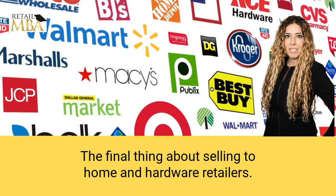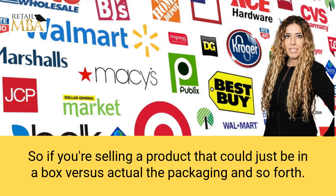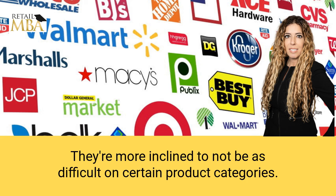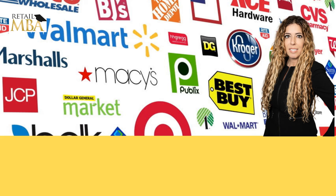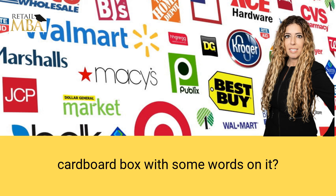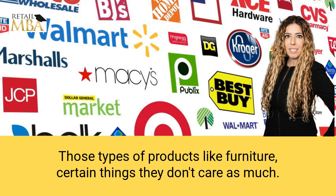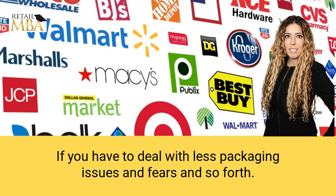The final thing about selling to home and hardware retailers is that they don't care as much about packaging for certain types of products. So if you're selling a product that could just be in a box versus the packaging and so forth, they're more inclined to not be as difficult on certain product categories. So get in your car, go to those stores and see how your packaging needs to be relayed. Is a product similar to yours? Does it have any real packaging, or is it just in a cardboard box with some words on it? Those types of products like furniture, certain things, they don't care as much. So definitely look at your particular category to see, because that is actually very nice if you have to deal with less packaging issues and fears and so forth.